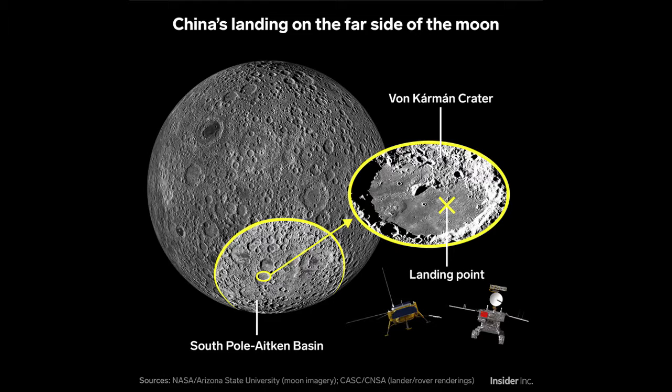The reason this is the first is because if you think it's bad trying to get a signal on your cell phone going under a bridge, imagine doing it from 100,000 miles away with a moon between you and your antenna. The way they have to deal with this is the orbiter will orbit around and the lander will then transmit its data to the satellite, and then the satellite will transmit it back to Earth.